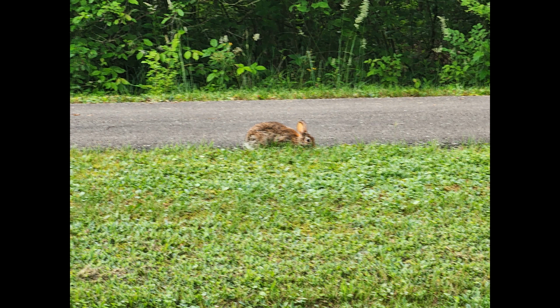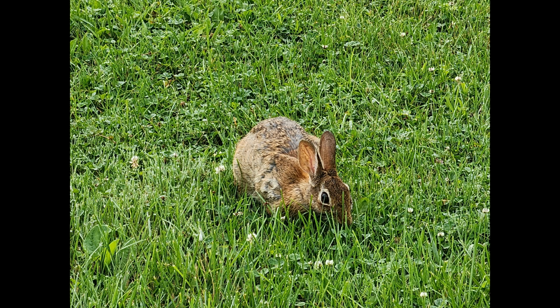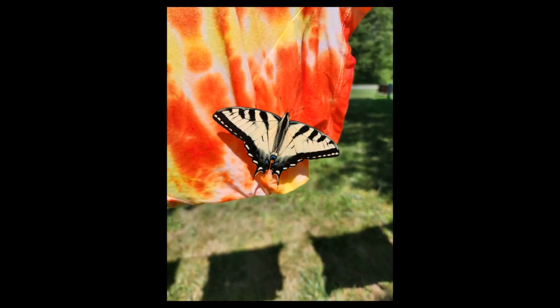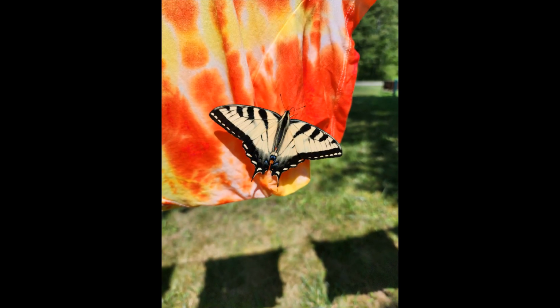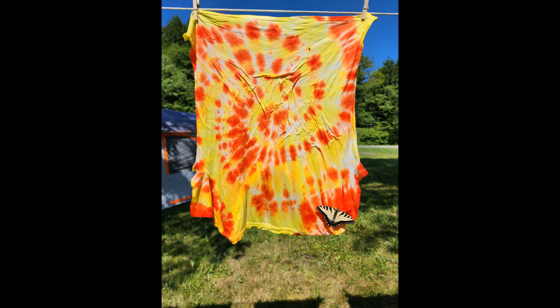Here is a rabbit. We saw a couple of rabbits that afternoon. Didn't see a lot of rabbits in the park. Here's a close-up view of one of them. Then a butterfly that landed on one of the shirts we tie-dyed. Take a look at our tie-dye video as well. That was another camping activity.